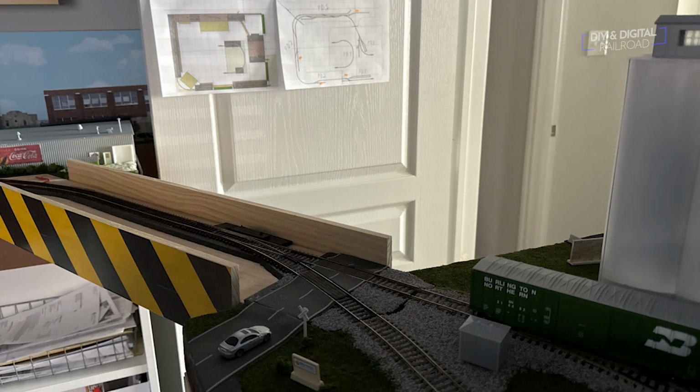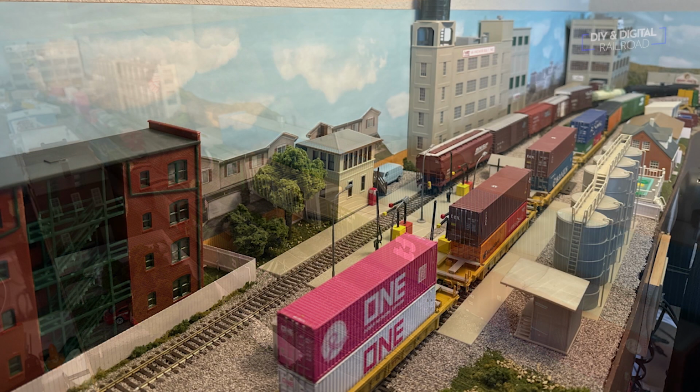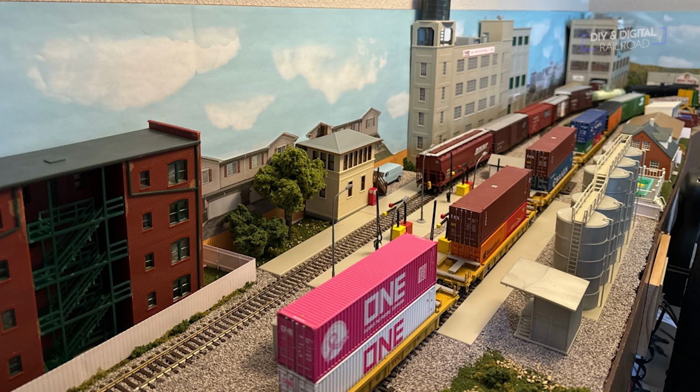He's also got a lovely lift out bridge right here. I think he said he has 2 of those actually, and just looks really great. Good job, Tim. This looks awesome.